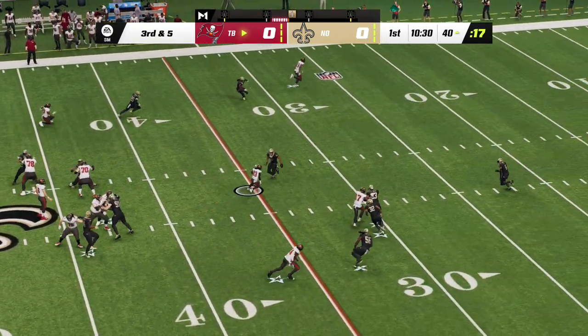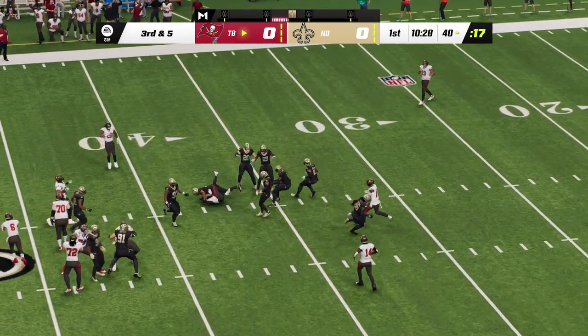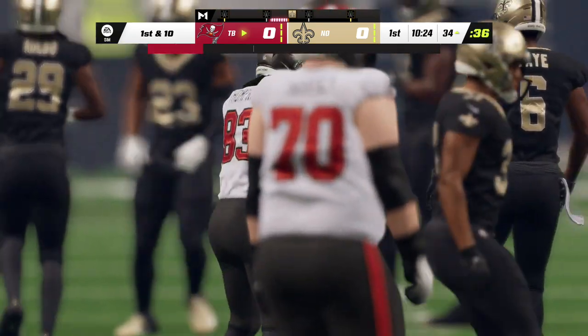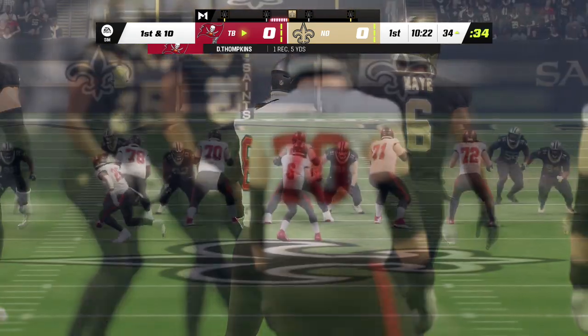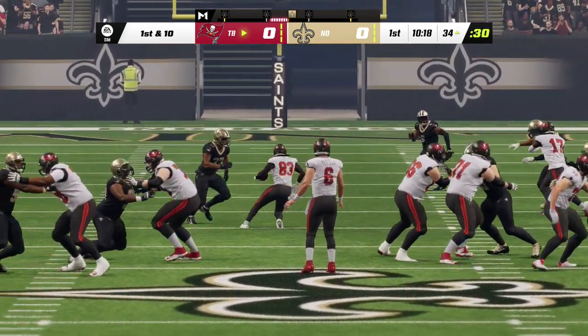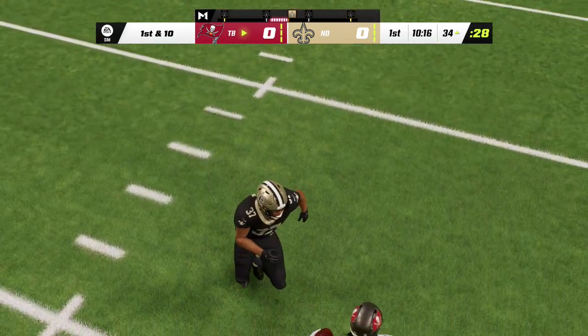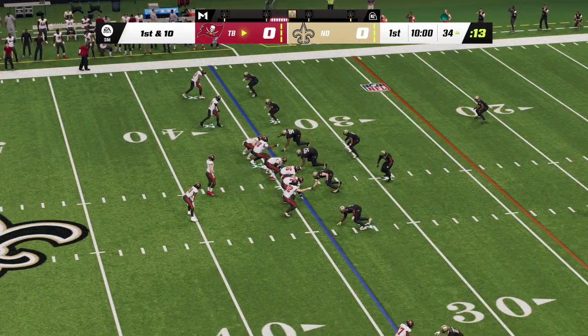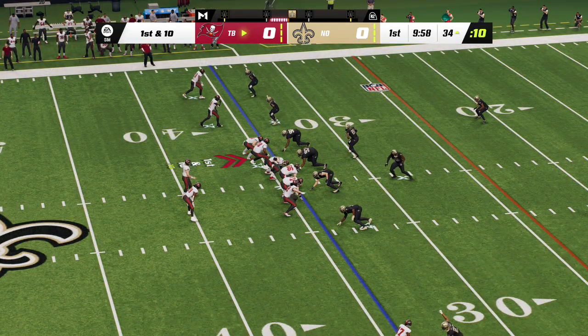Working out of the gun, Mayfield. But it's caught. Tompkins. And he is going to have the Buccaneers first down. He needed 5. He got it barely as it will officially go down as a gain of 5 yards. Well, Charles, it's early, but that's a key third down conversion. Remember, they forced the turnover on the opening drive. Now they're in a position where they look like they'll at least get 3 out of this.